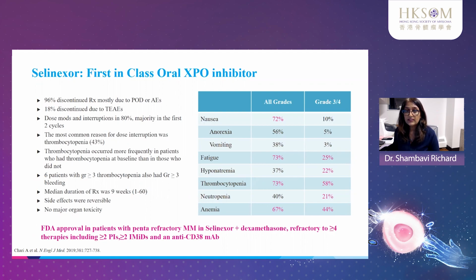So these data resulted in FDA approval of selinexor plus dexamethasone in patients with penta-refractory multiple myeloma, refractory to 4 or more therapies, including two or more PIs, two or more IMiDs, and an anti-CD38 monoclonal antibody.